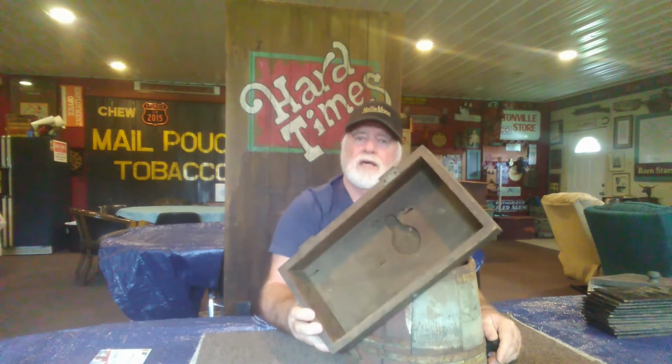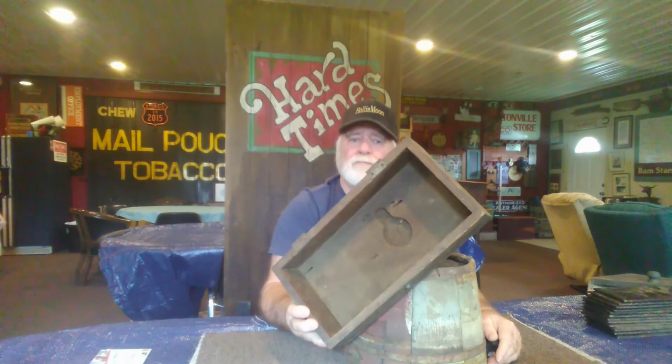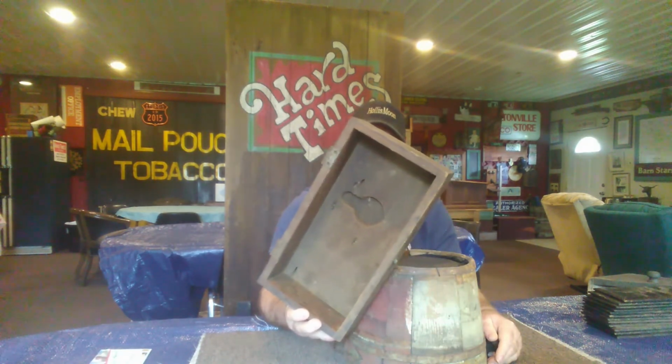But let's back up from that a little bit and say there are varying degrees of what you can do with a project. The first thing that you could do with this little box is get a bucket of soapy water and a sponge and clean it up. Yeah, I mean, it's dirty. It's been over in the barn. It's just dirty inside and out. And so the value of this project could be increased by just cleaning it up. And it would bring more money clean than it will like this, dirty.